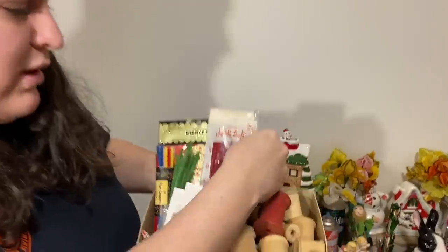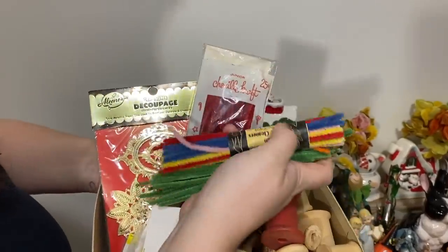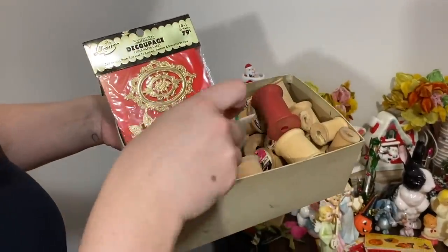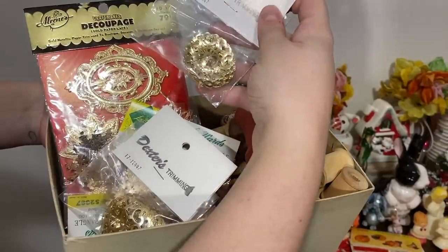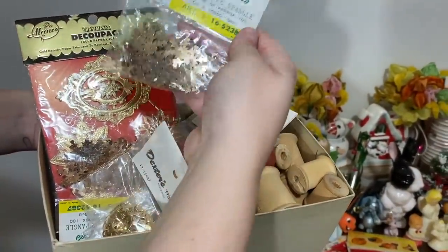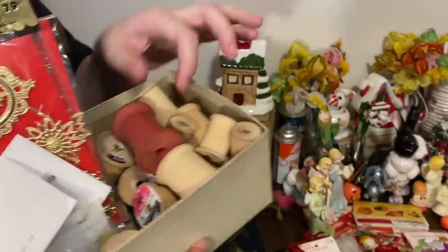I picked up brand new chenille pipe cleaners in different sizes, unused. Look at that. I also picked up some things, these are all vintage. Little trimmings. And gold and snowflakes. Look at this, snowflake spangle. How fun is that?